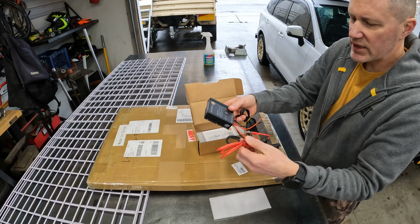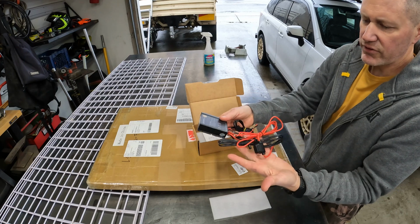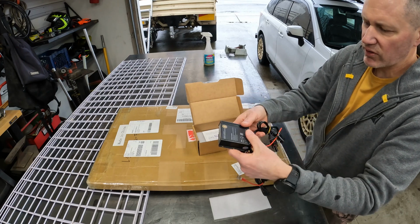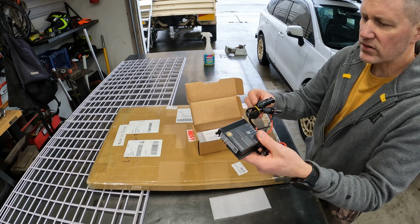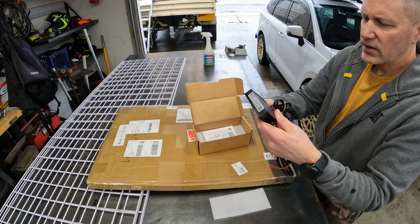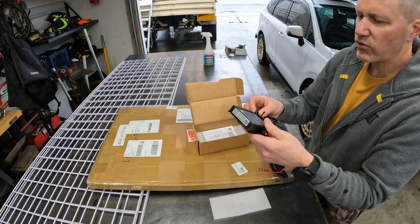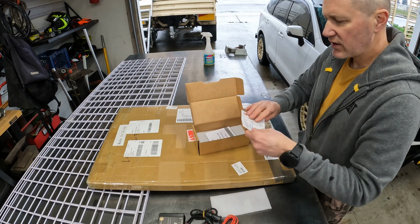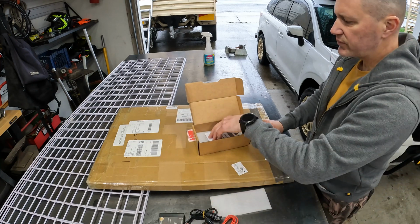This looks like the MPT controller with a fused connection and a ground terminal, and then of course the solar connectors to connect to the panel. And it looks like it's got a little antenna for something. I'm not sure what that's for, but we'll figure that out here. Oh, it's got an app that you can connect it to.